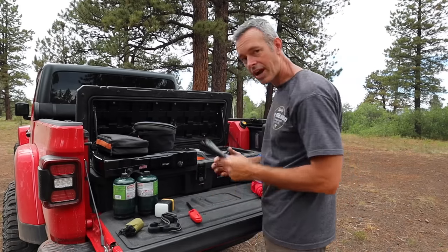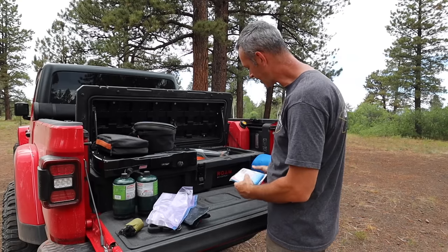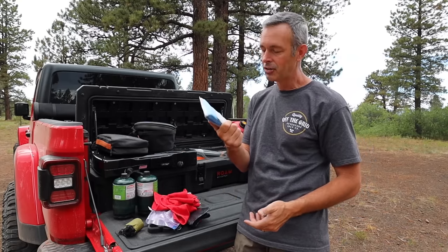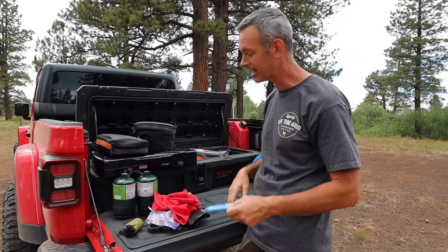A lighter, trash bags. Pack out your trash, guys. Don't leave stuff behind. Ziploc bags, a couple washcloths, and I do have a poncho. Hopefully I don't need this. I do have a full-on rain jacket in the truck.